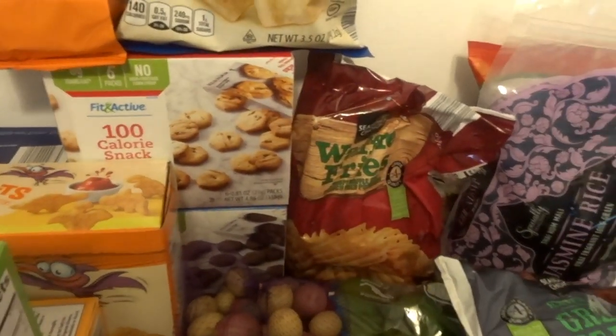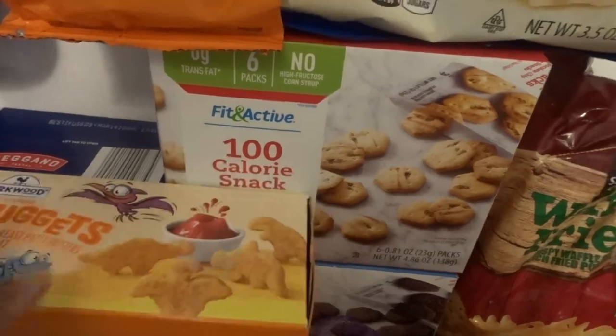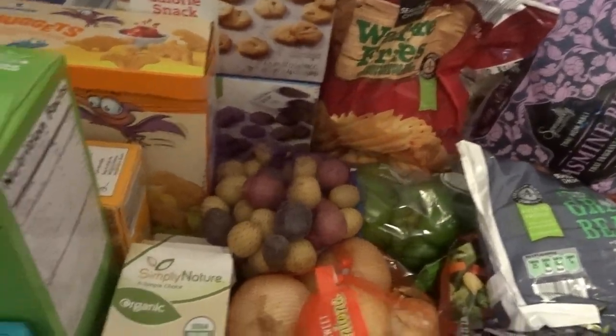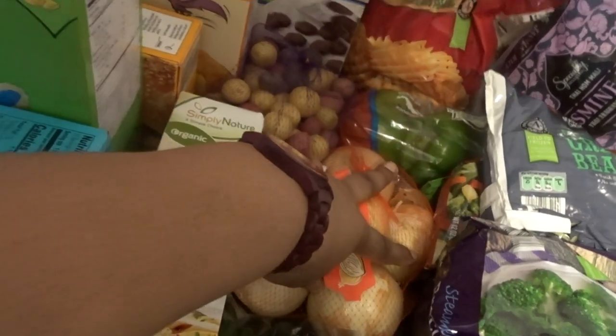And then we have the waffle fries and these little snacks right here. I like to have them because I can put them in my bag when we have to go out and we have snacks for the kids, so that we're not buying stuff every time we're in the store. My little potatoes, which I love. We have some green peppers, onions.